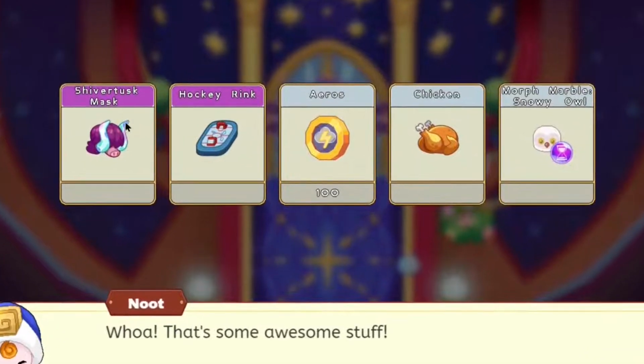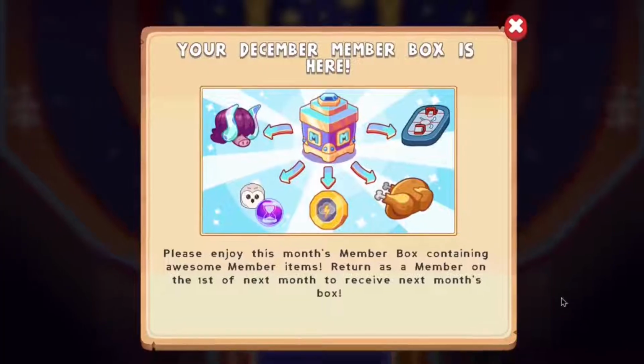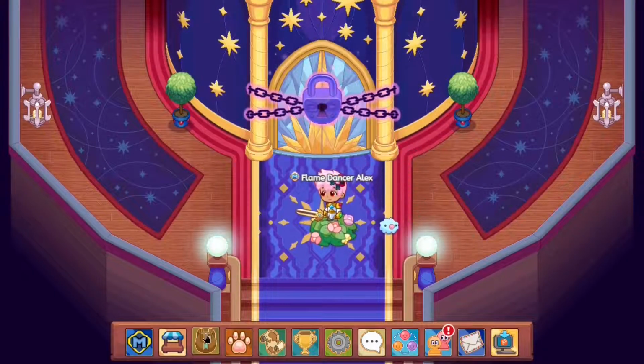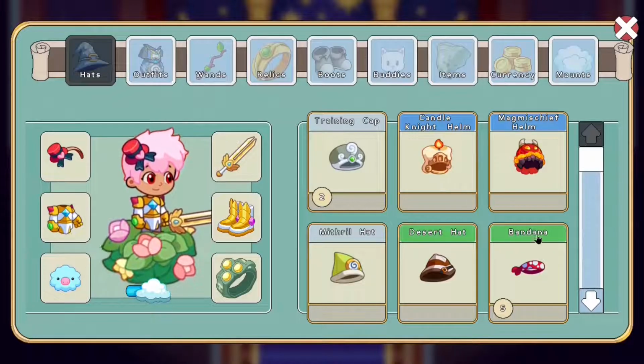Alright, so it seems like we got ourselves a Shivertusk mask. Okay, that is a mask and not a buddy. That is interesting. It seems like we got ourselves a hockey ring. Wait, hold on. Like an entire ring which you can put in your house? Is that what they're saying? Okay, first of all, we need to check out this mask. Let's see how it looks on our character.